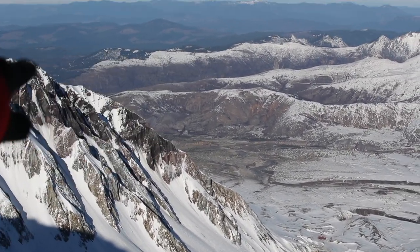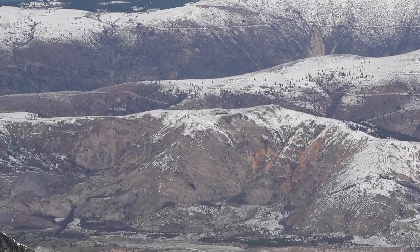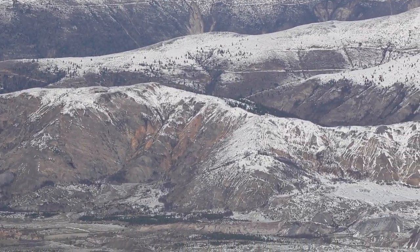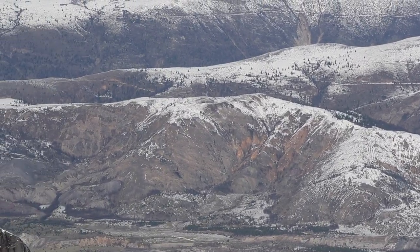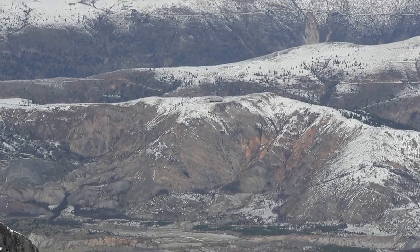Over those ridges over there, it looks like a bridge. It literally tsunamied like a wave over it. That's how much debris went over. And then to the left of that little bridge, you'll see Johnston Ridge Observatory. There's like a little black line with concrete above it. That's about 5 miles from the base of the mountain.